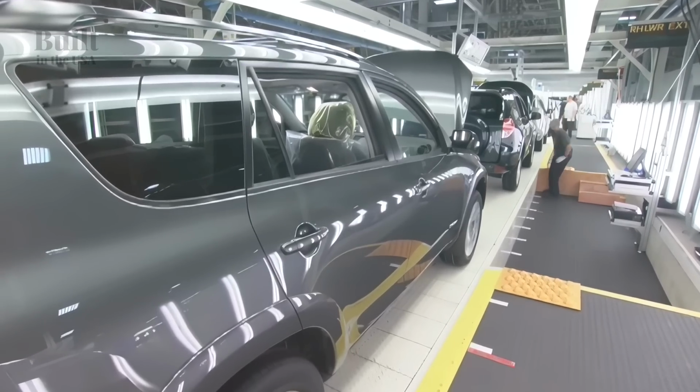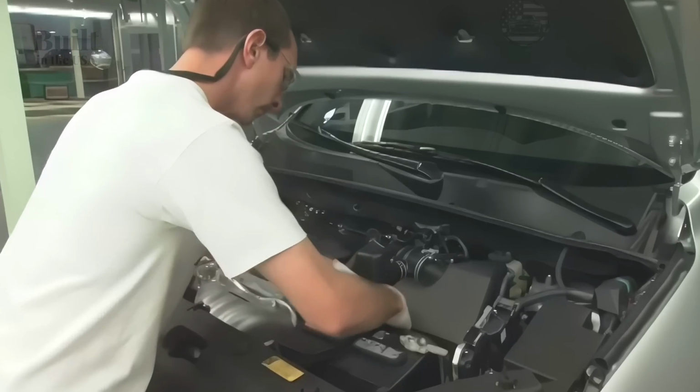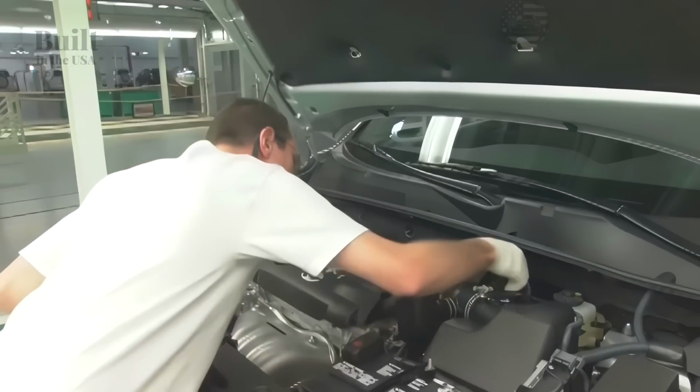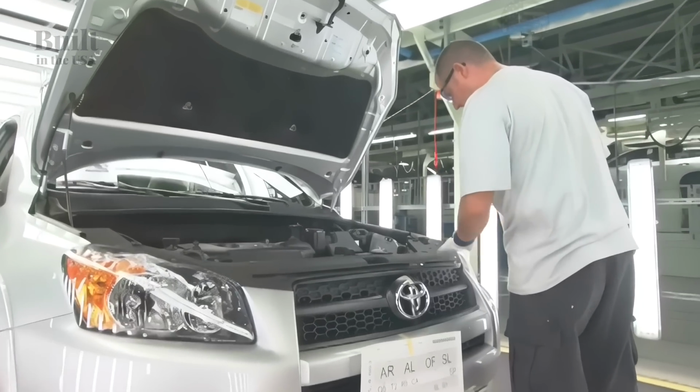The Toyota RAV4 in its standard European market configuration received 4 stars for adult occupants, 4 stars for toddlers, and 3 stars for pedestrians from Euro NCAP in 2006.